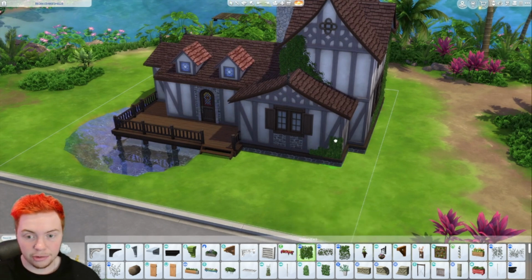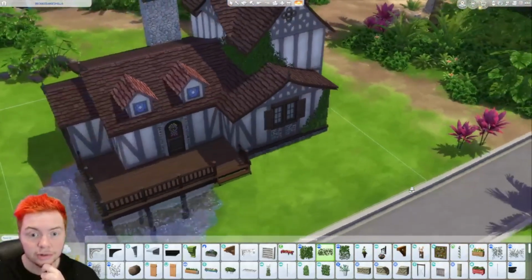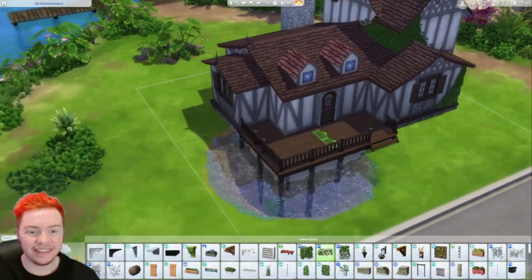It does take quite a bit of time, because you do just need to go back and forth and just keep making it smaller, then using Alt again in order to place it in the right place, but it will be well worth it in the end. So I've added it to that corner as well. It is looking really good so far.